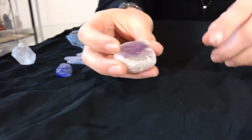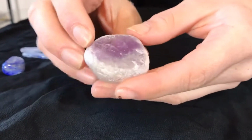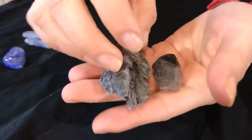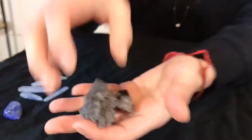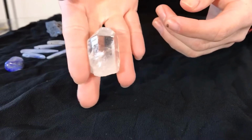To connect myself with my crown chakra, which is the direct link to divinity, I use amethyst. And to keep myself grounded and from getting too overstimulated or affected by the other person's energy, I use grounding stones such as smoky quartz or black kyanite. If you feel that you need to amplify your energy or the energy of the room, you can use something like this, which is clear quartz, and this is an amplifier.